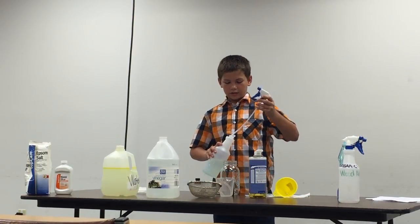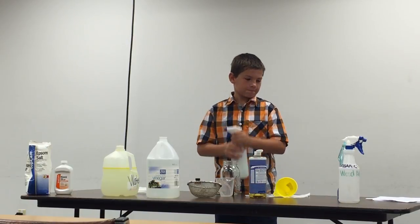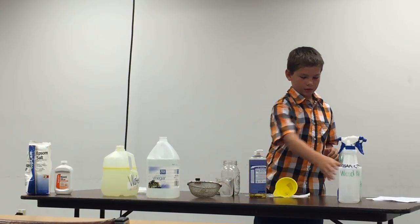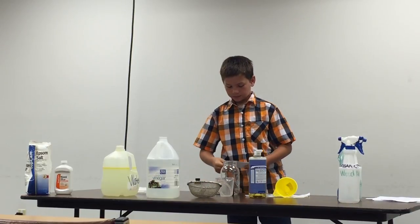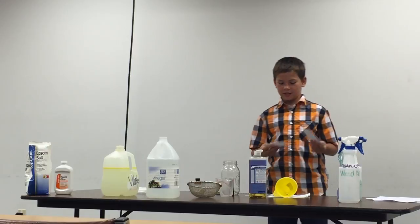Shake this up. Use it to control pests. Again, this is a pesticide.